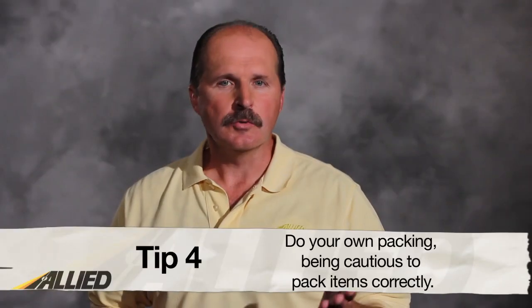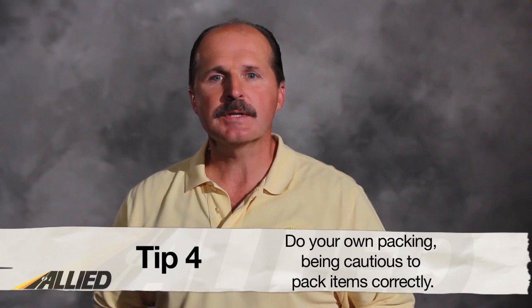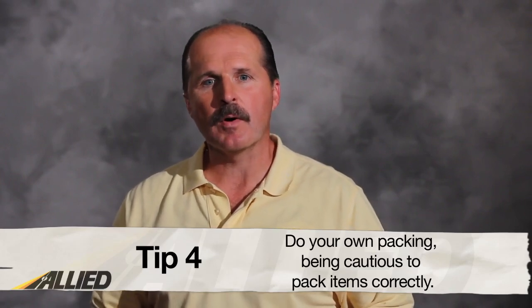Number 4, do your own packing. Although this will save you some money, it's still important to remember, however, that proper packing is crucial. If you decide not to use the professionals, be sure you at least know how to safely pack each of your items to ensure nothing gets broken during the actual move.